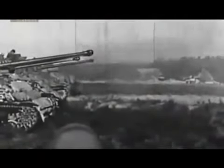The Allied soldiers had to fight around every farm they saw, every little forest they saw, every little village they saw. They had to fight.